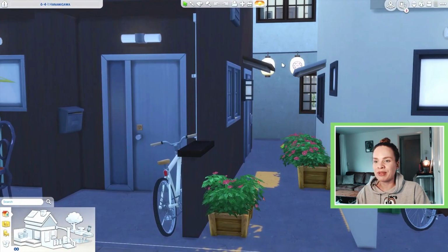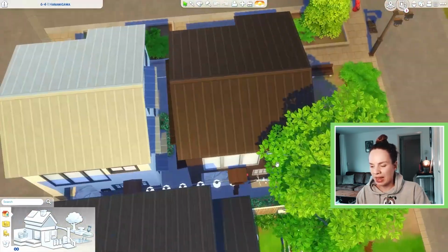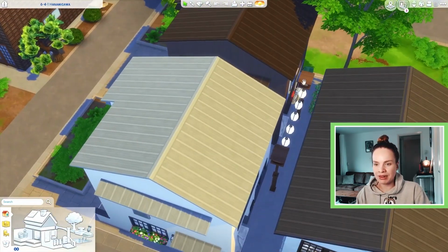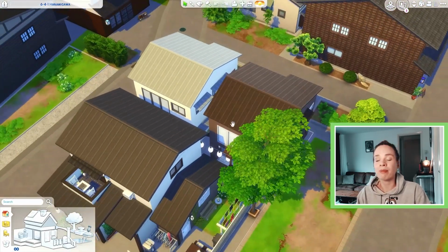And I really love these alleyways in between the buildings. I feel like that looks so cozy. And back here, I also placed some lanterns and things to make it look cozy and cute and make it light up at night a little bit.